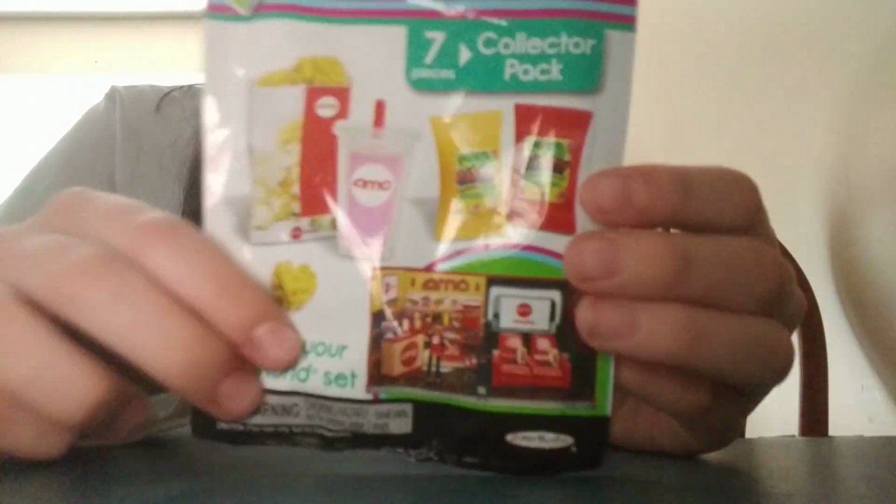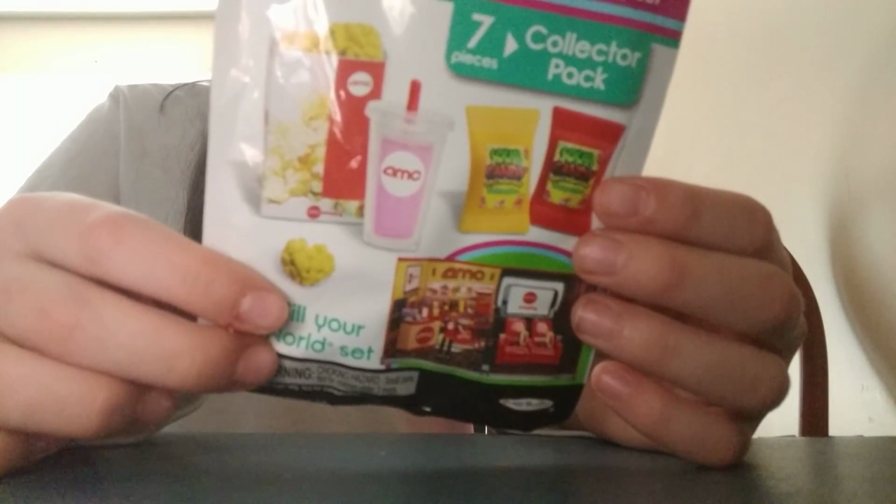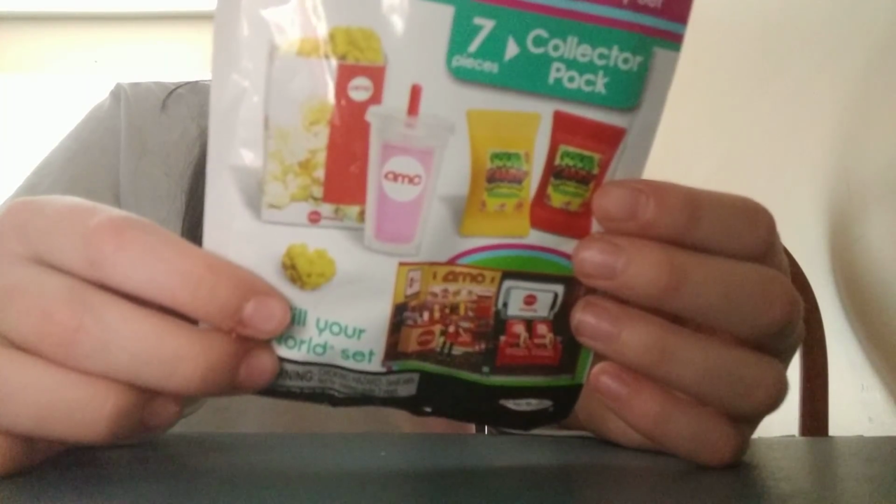I keep trying to say My Mini Wixies, but we are not opening those tomorrow. We have a Me World, sorry, didn't say that right. It comes with 7 pieces. It is a collector pack. It's kind of like a movie theater set. So what it comes with is 3 popcorn clusters, 1 popcorn bag, 1 lemonade, and 2 candy bags.